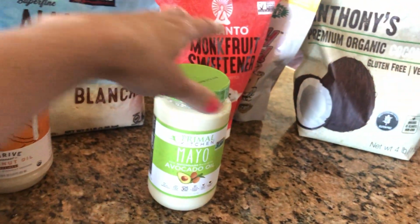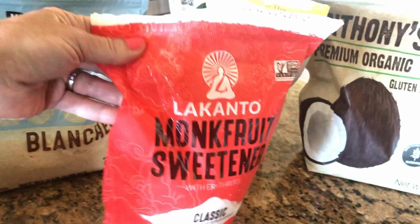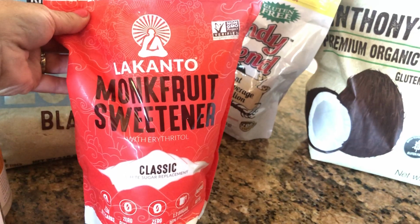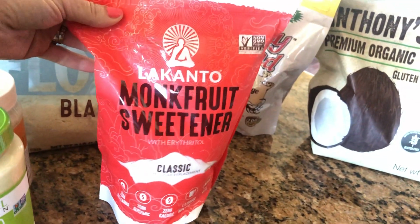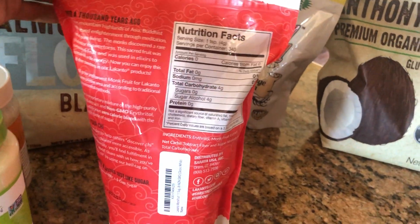Creamy and amazing. All right, this is my favorite sweetener, Lakanto. I will have all this stuff linked down below. I get this on Amazon. So this is erythritol and monk fruit. They have a classic and a brown sugar one. It does have a slight cooling effect when you bake with it.